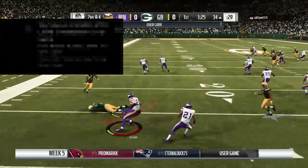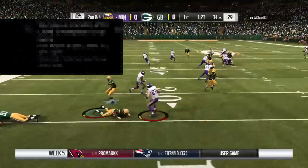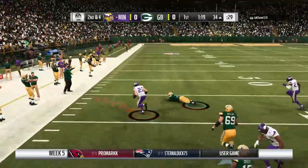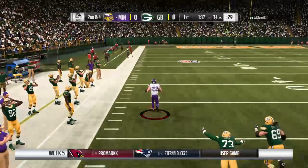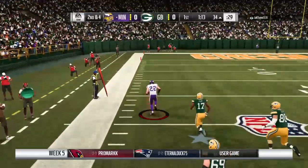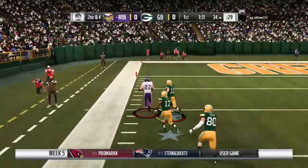Into a double team, and it's intercepted. Picked off by Harrison Smith. He's got a convoy, and he might be gone. He's at the 30, 20, 10.